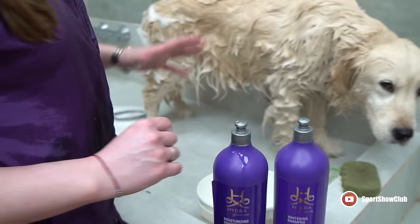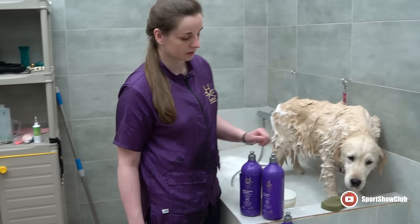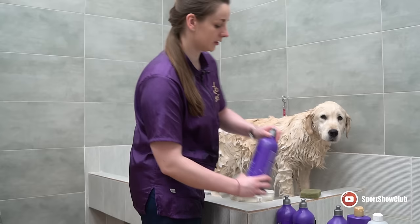Again, both shampoos are highly concentrated and we'll use them in a 1 to 10 ratio. Now I'm mixing them half and half each, but again, the whitening one is only for show grooming. I wouldn't use it for home care washing.